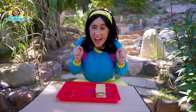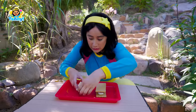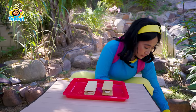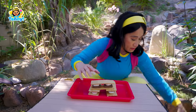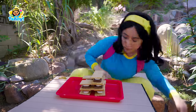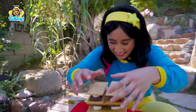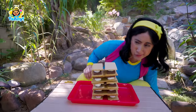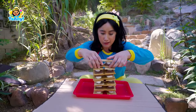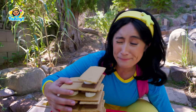That's it. Campers, let's make the s'mores tower. It's tower time. I wonder how big I can get this tower. Right, put one over here, and one over here. Wow, I'm really good at this. Well, okay, it's starting to look a little slanted, but I think I can add some more. We'll see. Whoa.